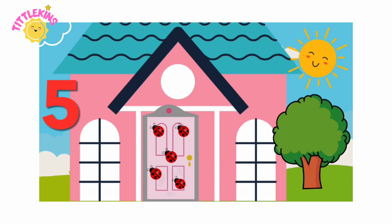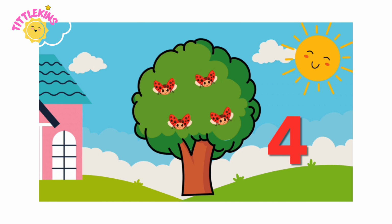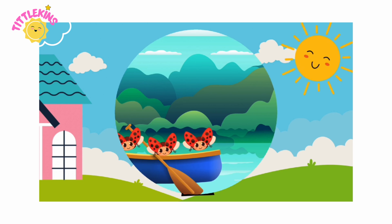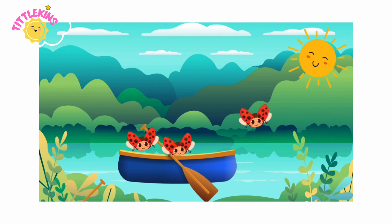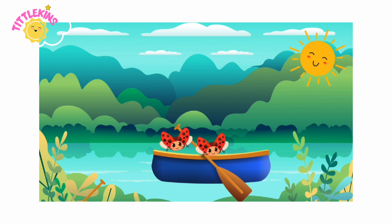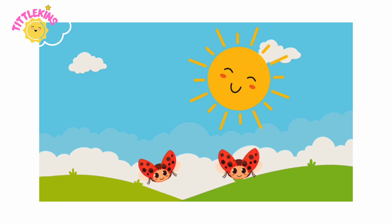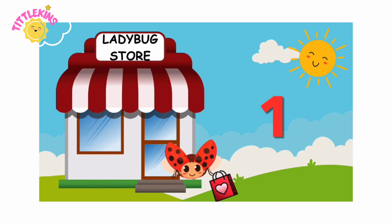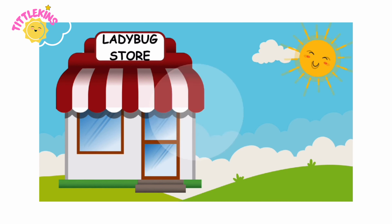Five little ladybugs hanging on the door. One flew away. And then there were four. Four little ladybugs dancing in the tree. One flew away. And then there were three. Three little ladybugs rowing a canoe. One flew away. And then there were two. Two little ladybugs dancing in the sun. One flew away. And then there was one. One little ladybug coming out the store. She walked home. And then there were no more.